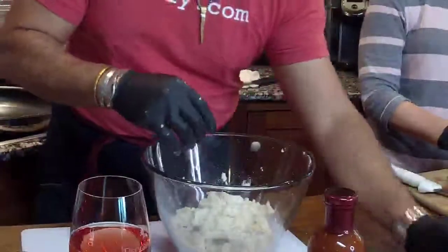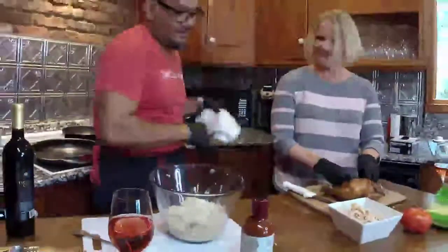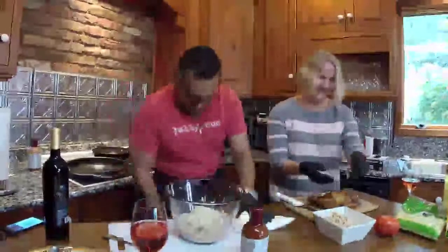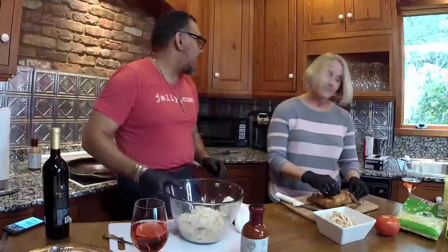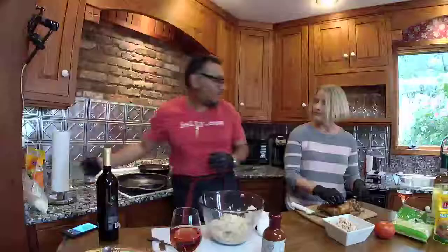But I hate seeing my work area dirty. I do, I don't know why. There we go, clean that up. And where's my water? Here's my thing for water. A little bit more.